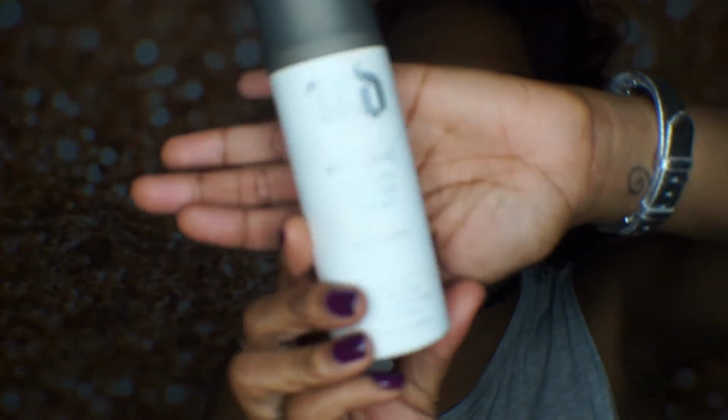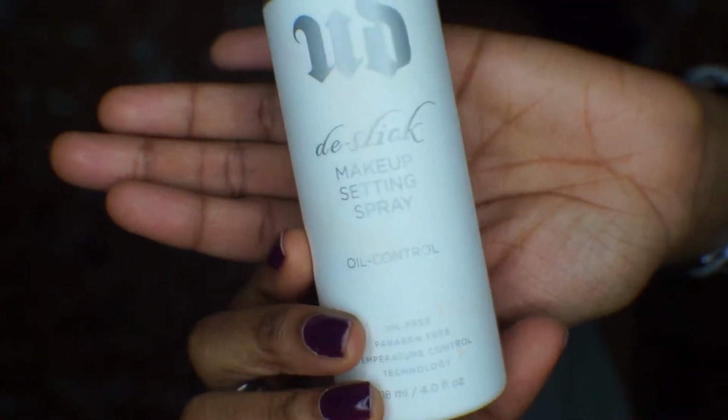The next product that I like for this month is the Urban Decay De-Slick Makeup Setting Spray. So I'm actually a fan of all of Urban Decay's setting sprays. This one is 4 fluid ounces, and it sells for like $31, but I actually picked this up for $19, I think, during the 21 Days of Beauty Steals, and I'm glad I did because I actually picked this one up and the All-Nighter Setting Spray. And the All-Nighter one is actually my favorite because it actually does set your makeup all night.